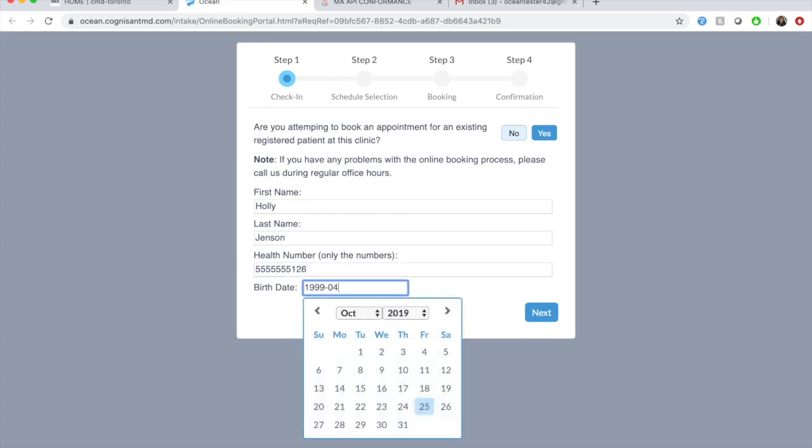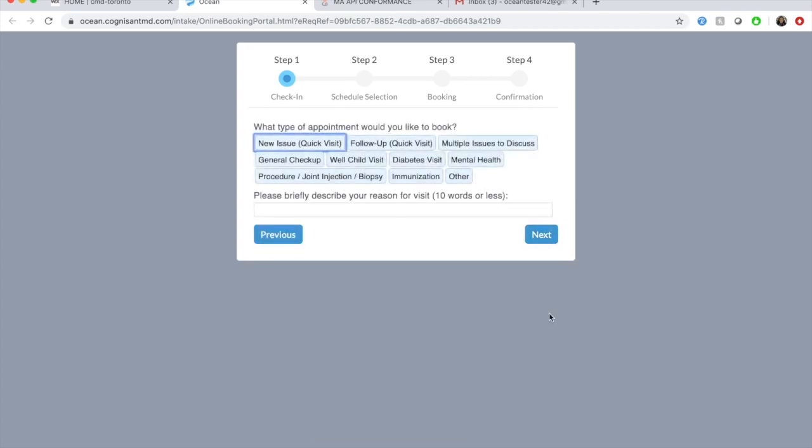Now, if I can interject, this is the more common flow, but patients can optionally, if your clinic wants to allow this, book for the first time if you're running a walk-in clinic, for example. So an existing chart needn't exist. If you'd rather run your schedule that way, you can.